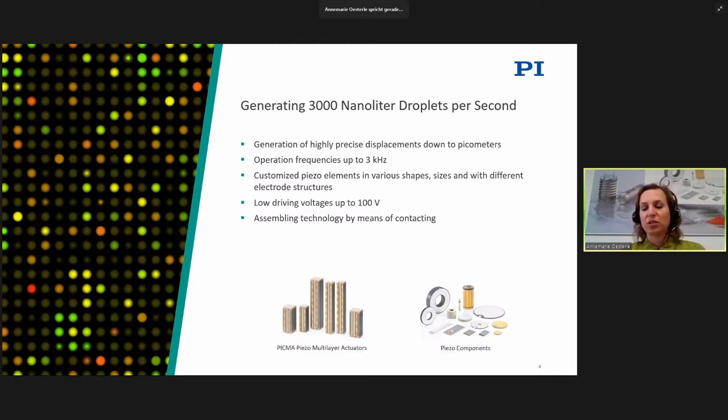And of course, with piezo actuators it's possible to do this with quite low driving voltages. Using our multi-layer actuator, it's possible to be in the range of 100 volts and also smaller. So it's quite a low driving voltage. And depending on the tubes or capillaries used, we are able to support with piezos of different shapes, sizes, and of course electrode structure to enable the precise dosing here.